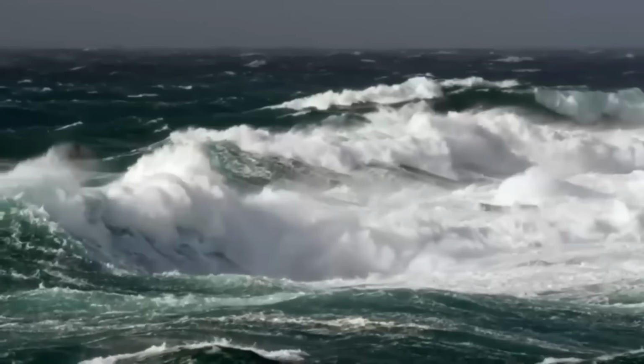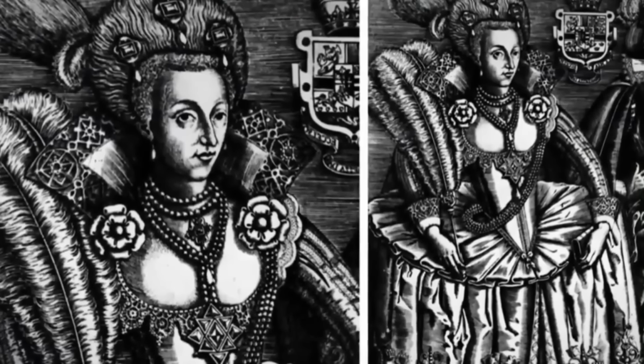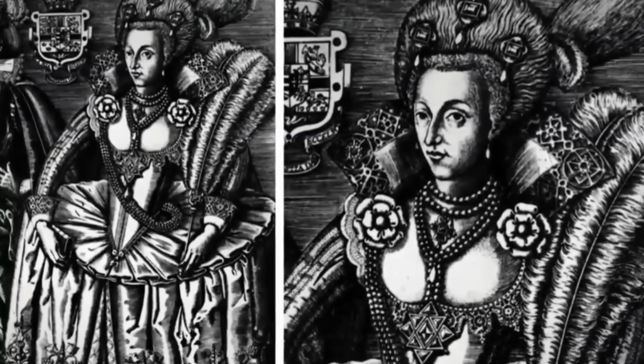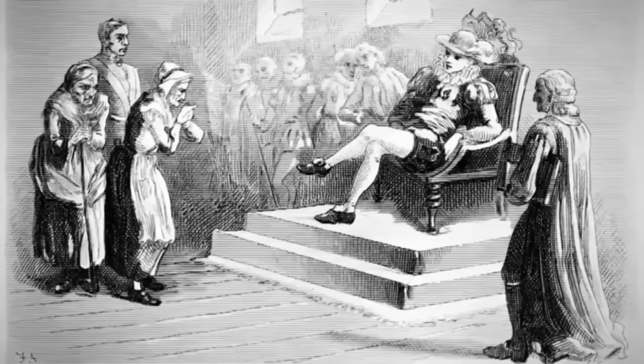His wife, Anne, is coming over from Denmark to marry him, and he decides that the bad storms on the way are caused by witches who are trying to kill the future queen. So James called for one woman, Agnes Sampson, to be brought to Holyrood House, and she's questioned. And in front of the king, she refuses to say she's a witch. She says she's innocent. So she's taken to the Holyrood cells.